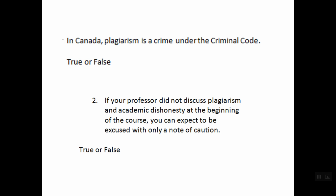Question 1. In Canada, plagiarism is a crime under the Criminal Code. True or false? And while you sit uneasily in your seats, here is the second and final question. Question 2. If your professor did not discuss plagiarism and academic dishonesty at the beginning of the course, you can expect to be excused with only a note of caution. True or false?